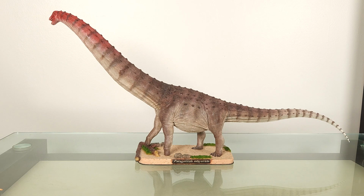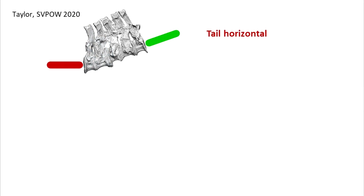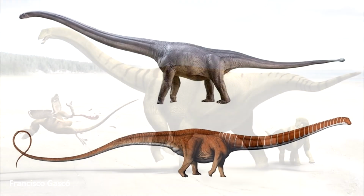However, Dr. Michael Taylor has challenged this conclusion. First, the sacrum may have the wedging, but the final attitude can vary depending on the shape and the thickness of the intervertebral cartilage. Now, this is something we won't ever know. Second, even with the wedging, the torso angle will depend on how the sacrum itself is angled. Vidal et al. angle it such that the tail emerges horizontally. But with anterior tilting, you see the trunk inclination fall. You can even get to a point where the tail base deflects upwards, as the trunk gets more horizontal. And actually, this is what we see in a few reconstructions.